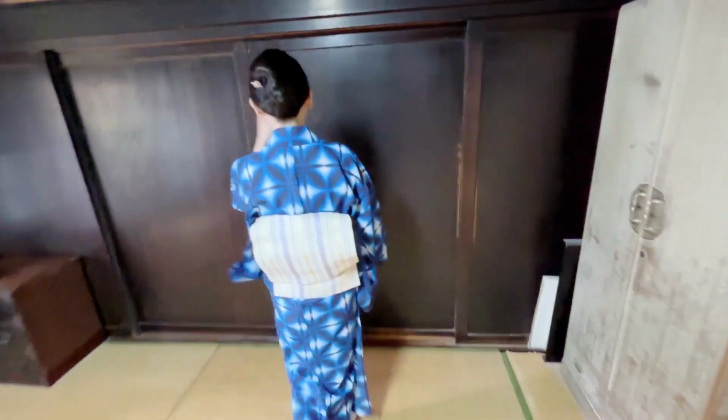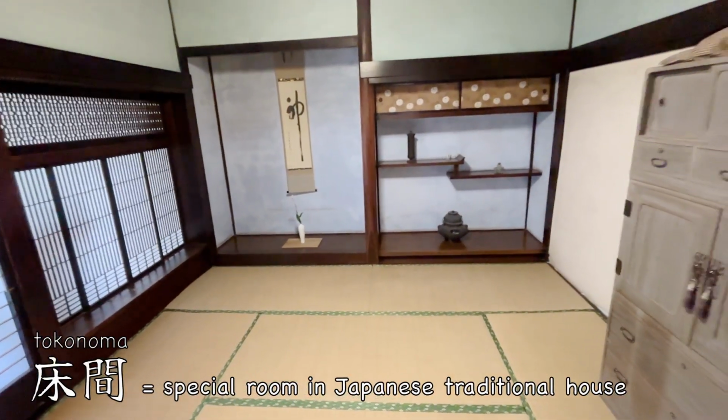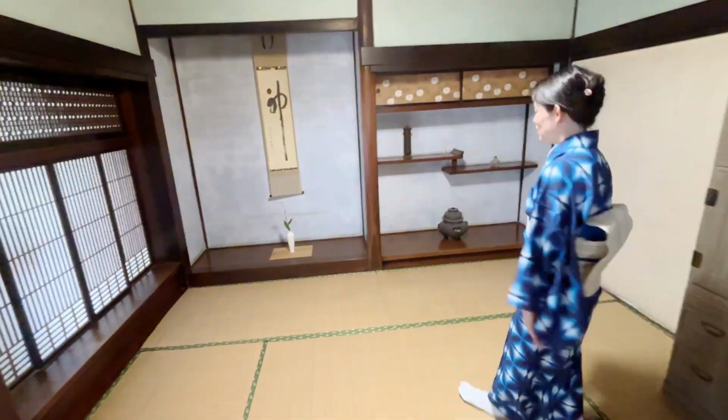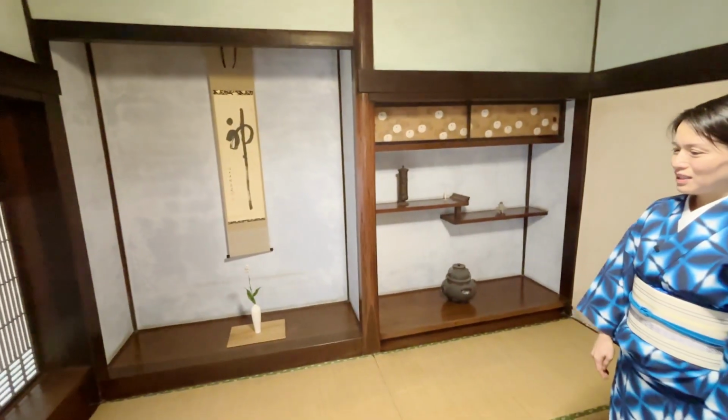Then let's go to Tokonoma. This is the room with Tokonoma. Tokonoma is the most important traditionally decorated room in Japanese houses. It is often used to invite guests to show our hospitality and let them feel special. And this type of traditional architecture is called shoin-zukuri.